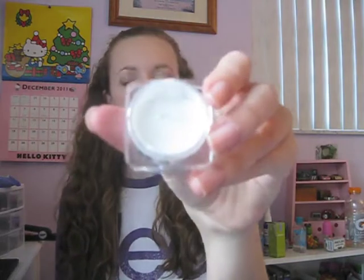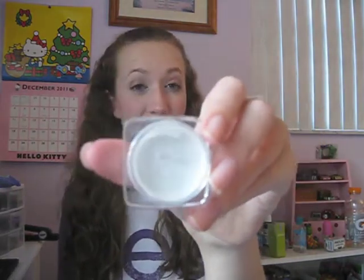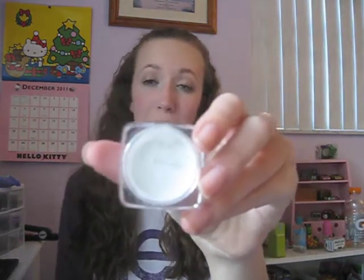The second pigment that I got is in Pearl Dust, and it's just this really pretty shimmery, kind of iridescent white color. I'm thinking of just using it for looks when I want to add a bit more shimmer and make it a little more glamorous, I guess. I can just pop it over whatever eyeshadow I'm wearing, so hopefully it'll work for that. If not, this will just make a really pretty color by itself because it's so shimmery and pretty.